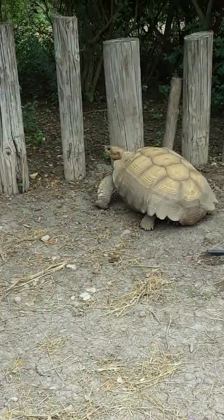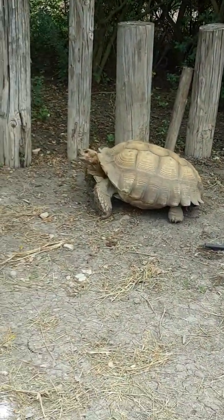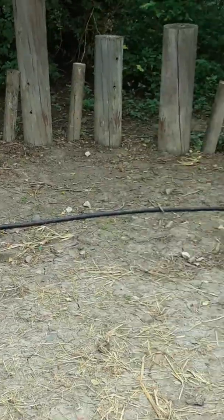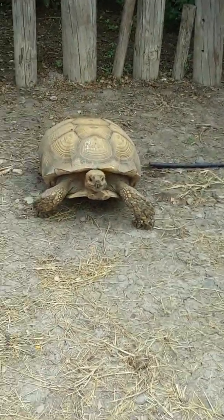Please keep your hands away from the inside of this enclosure. And remember, these logs have splinters. I don't want any of you to get any splinters on you. I don't want you guys sticking your arms in, feet in. So like a mime, basically.